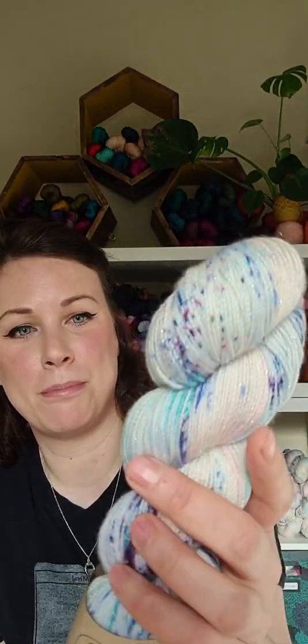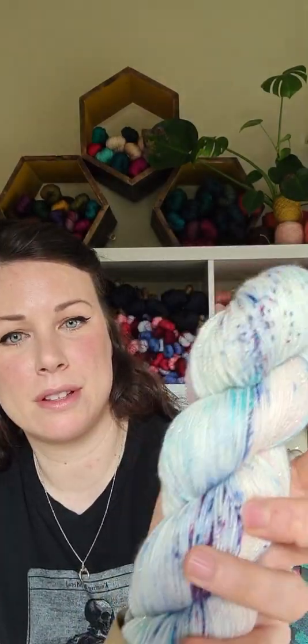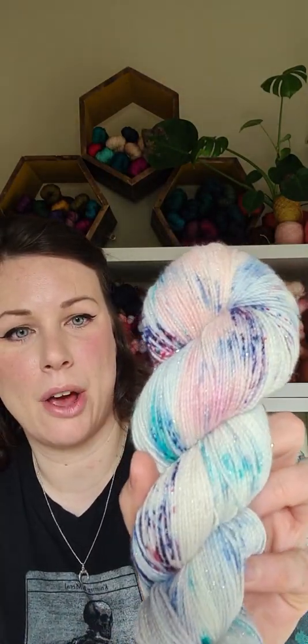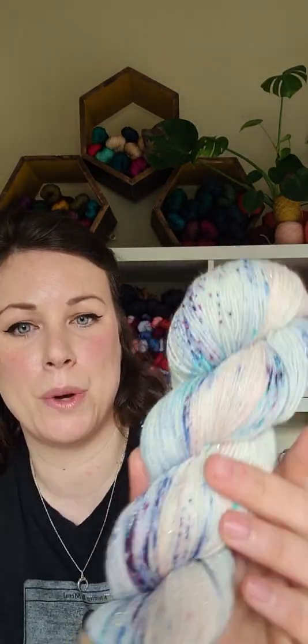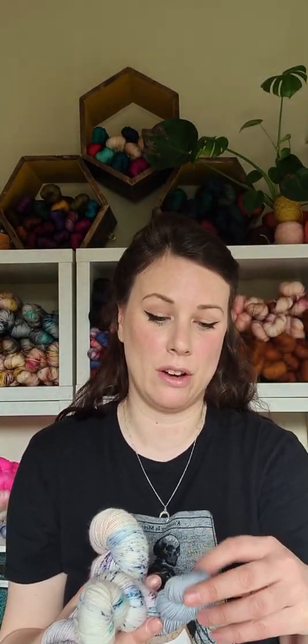You'll see that this is on my Barbarella sparkle base, and it's got a white background with subtle pastel tones. There's some pink, there's some lavender, there's some blue underlying tones in there, and then you've got some super fine speckles over the top. The speckles are blues, pinks and aqua. So that's Snow Day, and you can find that in the shop on several different bases. If there's only one skein left in the base that you're looking at, then you can go into the pre-order section and you can order any quantity you want.